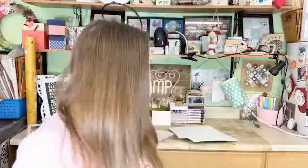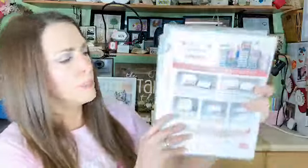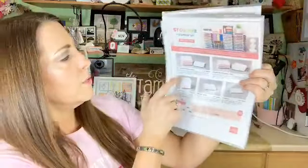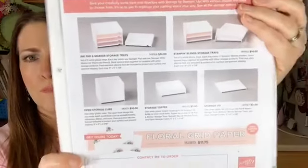The storage by Stampin' Up. Mine is right here. This is all I have so far. But just to remind you guys, I know I showed it last month, or at least talked about it. It's coming out in the new catalog, but currently two of the items are sold out, which is the open storage, the big empty box, and the ink pad and marker storage. They're expecting those to come back around July 1st.